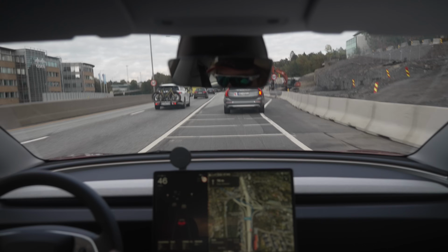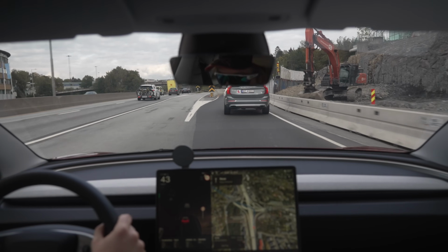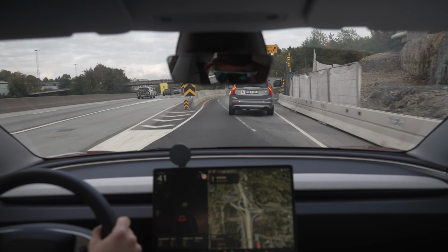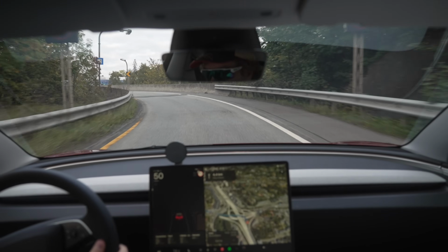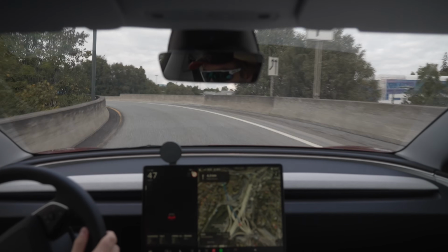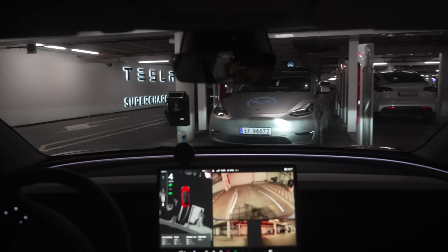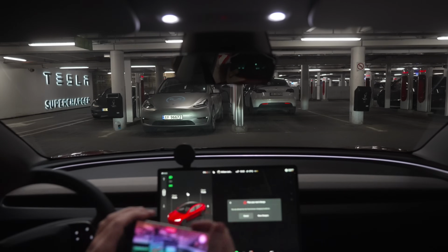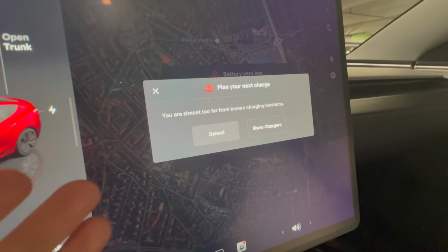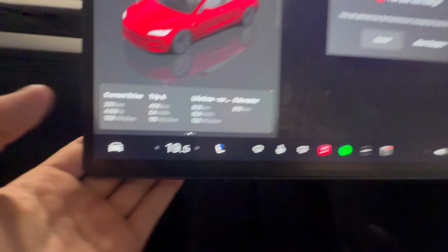Now we are driving into Oslo, and yeah, we are passing the Oslo border with 7% state of charge. Isn't that kind of awesome? And it still estimates 5% at Ullevål. We are here! Plan your next charge. Yes, for sure. I'm here at the charger right now.